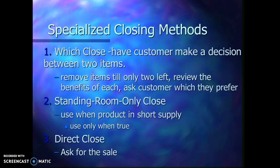The which close is a closing method that encourages a customer to make a decision between 2 items. If you follow the tips for closing a sale, you will remove unwanted items and bring the selection down to 2. Compare the selling points of each of those items, and then ask the customer, which one do you prefer? This method makes it easier for a customer because only one simple decision must be made.